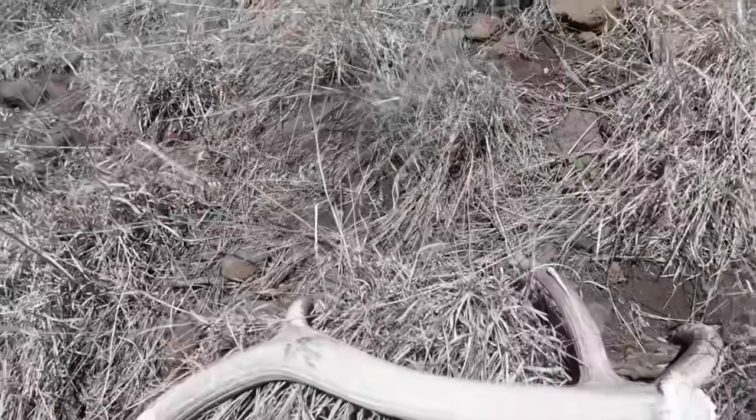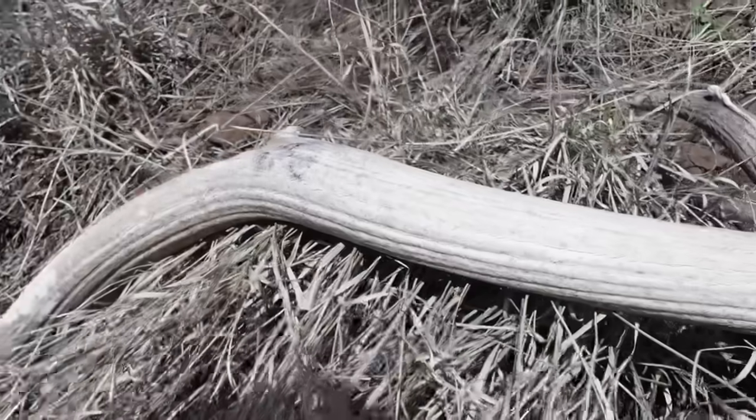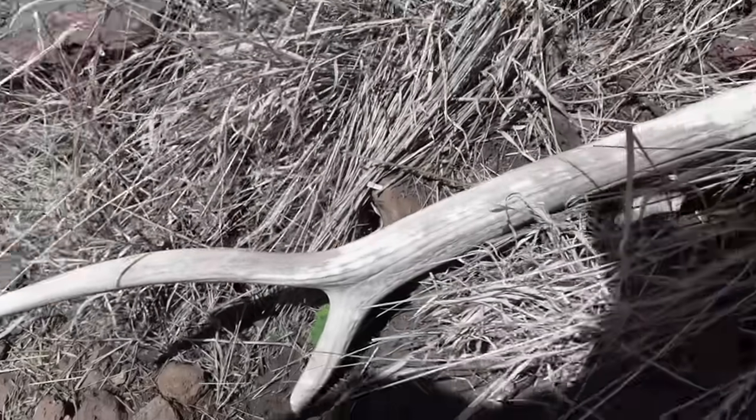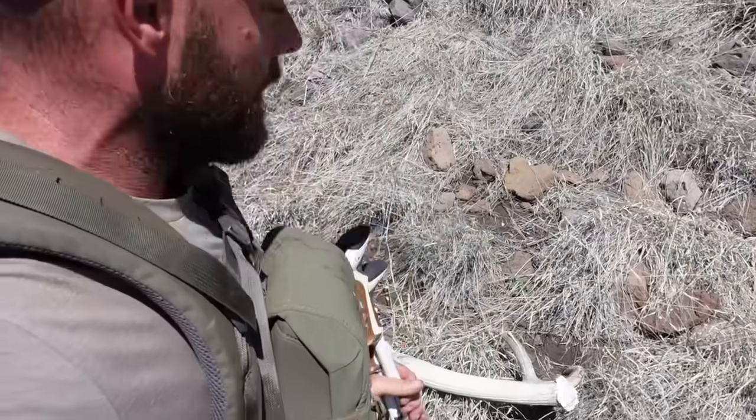In the sun right here. Nice white burr. Heck yeah. The Royals busted off. Guys, we got three elk sheds today. Let's keep moving. I'm bombing. I gotta make the most of this day because I've gotta pull out before dark.